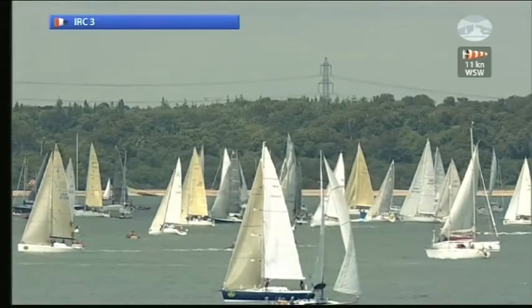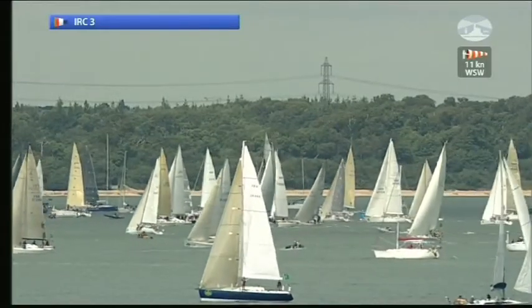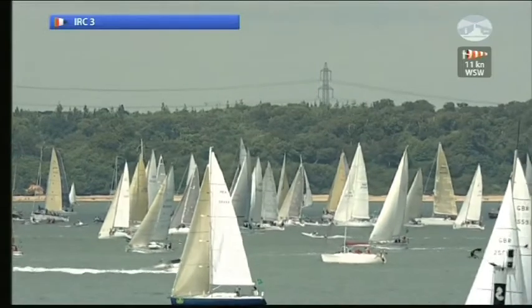The J105 out here as well, so J boats everywhere. They'll be hoping for a bit of reaching work with their asymmetric spinnakers and their retractable spinnaker poles, but unfortunately certainly the beginning of the race is all going to be about windward work.